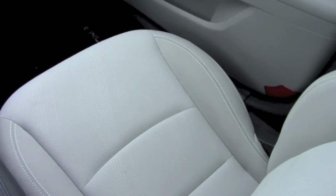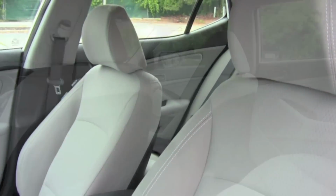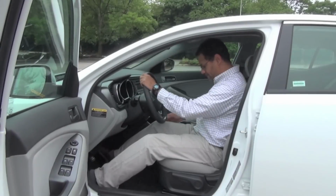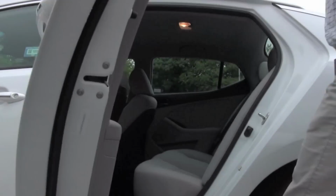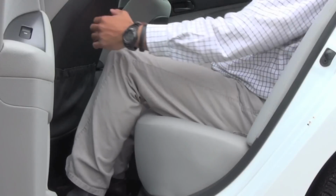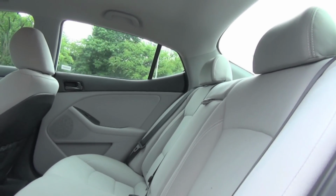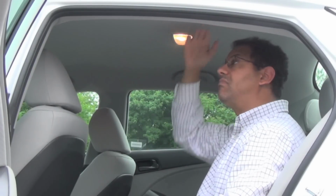Now, I'm an average guy, so I'm testing the base LX model that comes with cloth seating. I like the color and choice of fabric used on the seats, as well as their sleek form factor. And the front seats are comfortable and roomy with great lumbar support. Hop in the back and you'll be equally as comfy if you're an average guy like me. But taller passengers may feel a bit of a squeeze back there due to the vehicle's sloped roofline.